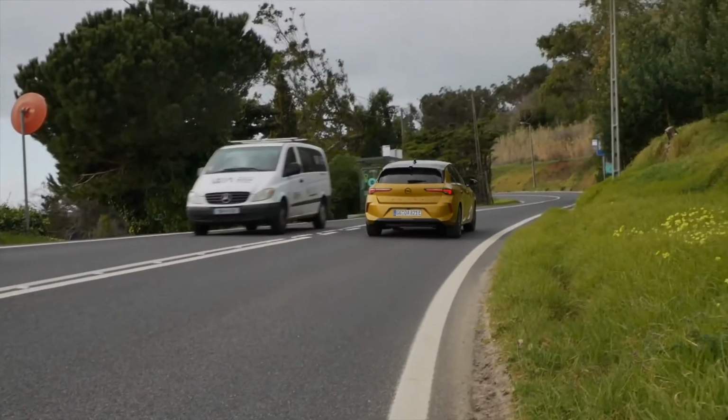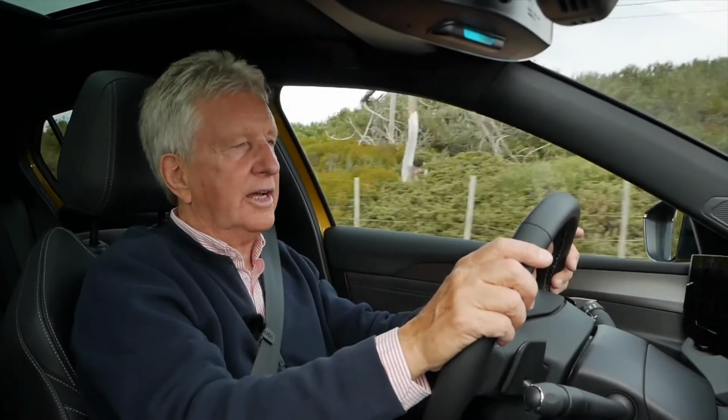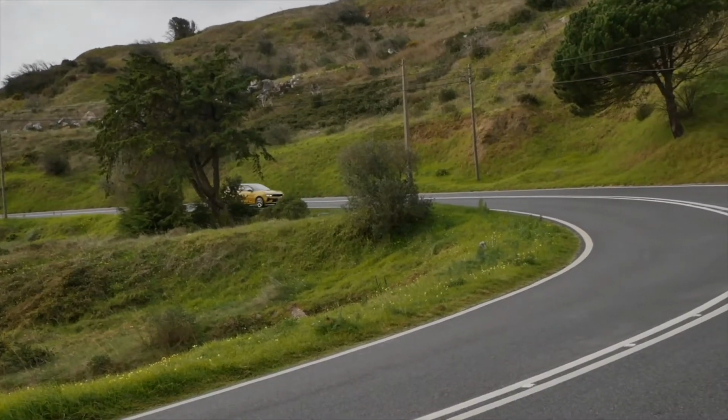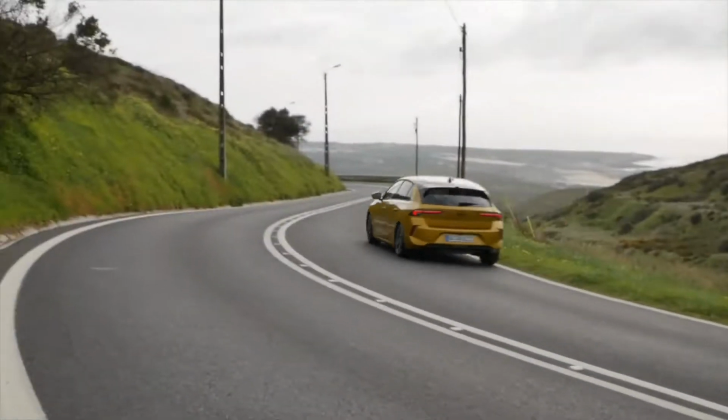I have to say that the handling of this Opel Astra is also a bit tighter. One has a very good feeling. The steering is very direct and also has good feedback to the driver. And therefore safe driving fun is guaranteed.